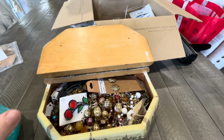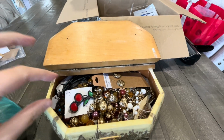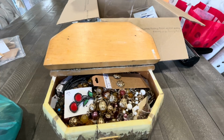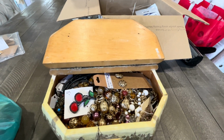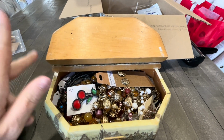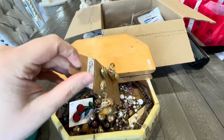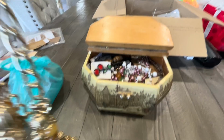And a lot of this is 50% off because I went to a jewelry sale in Duluth that they do twice a year. And it is over 2 days or 3 days. Anyways, we went the last day and everything was 50% off. So let's just get started and let me show you what I found.